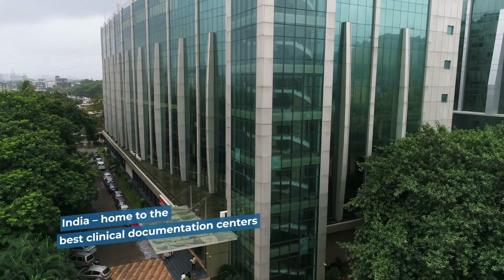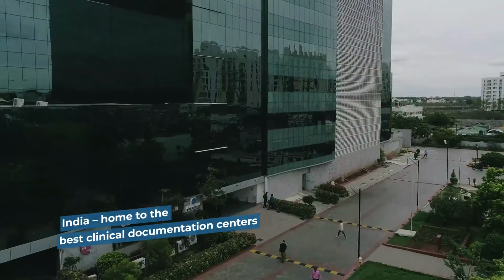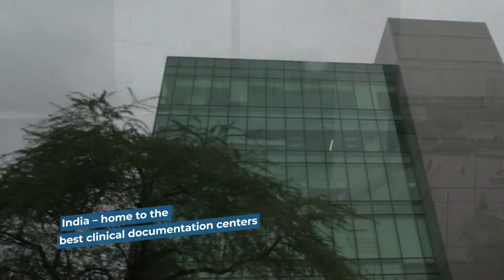We have been operating some of the world's best production centers in India for over 20 years. Standards of our Indian centers are at par with major technology hubs in the world. Our offices are more secure and sophisticated than most hospitals and independent data centers operating in the healthcare industry.